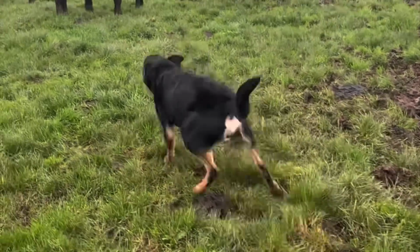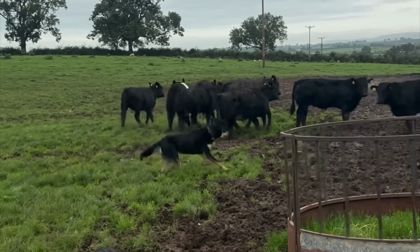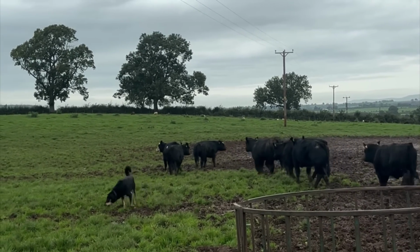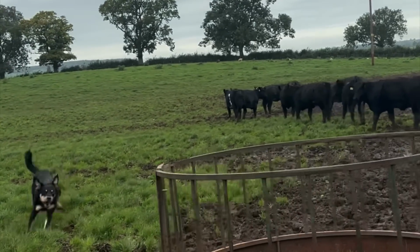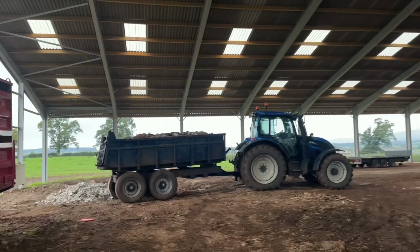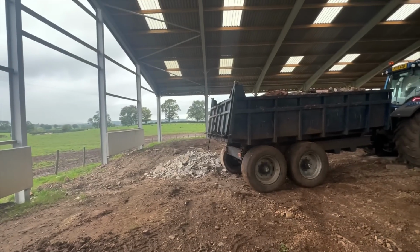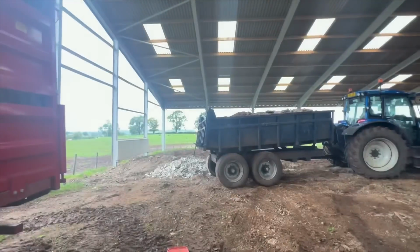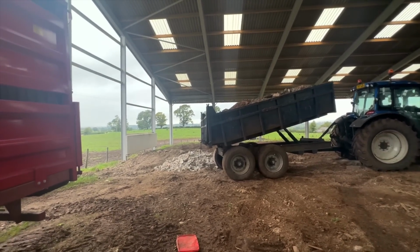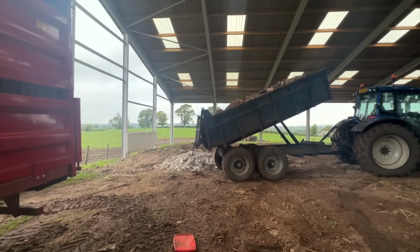Come by, Win. Good lad. Here, stand. Good lad. So the other day you might have seen Roy nipped to get Johnny's dump trailer full of stuff. So here we have another load of rubble out of the village. Someone's doing a house up and they asked us if we could take it. So we said, obviously, yes, we can. At this point, any fill is good fill.